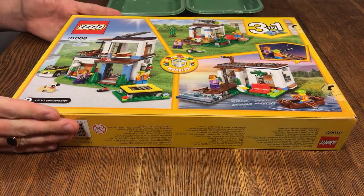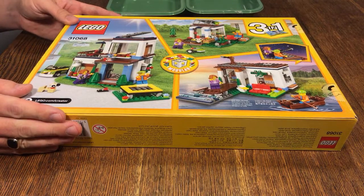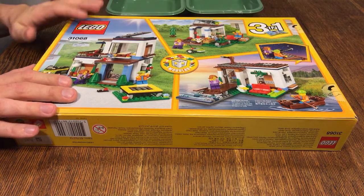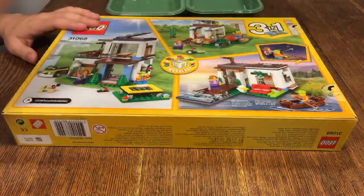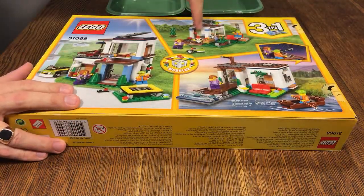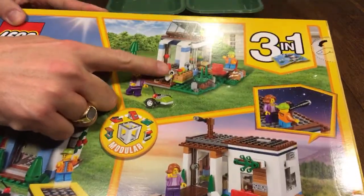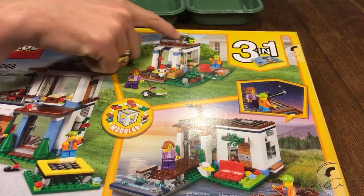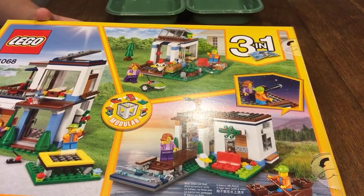So I thought, why just open it up and sort it out when you can actually open it up and build an alternate build instead? I think I will try to build the other alternate build as well at some point, but today we're all about this alternate up here, which I have been looking very much forward to building because it has this very interesting roof up here, which I think looks pretty cool.